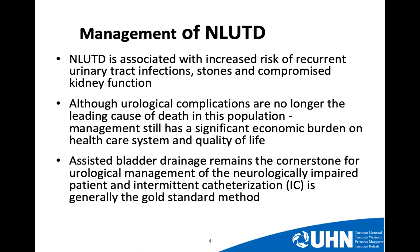There certainly is an association with an increased risk of infection, stones, and compromised kidney function. And, 100 years ago, people would die from chronic retention and the complications associated with having to catheterize. But certainly there's a significant current economic burden and quality of life factors that have to be considered. And we know that really good drainage of the bladder is a cornerstone for good urologic management of neurologically impaired patients. And it remains, intermittent catheterization, the gold standard to which we drain bladders.